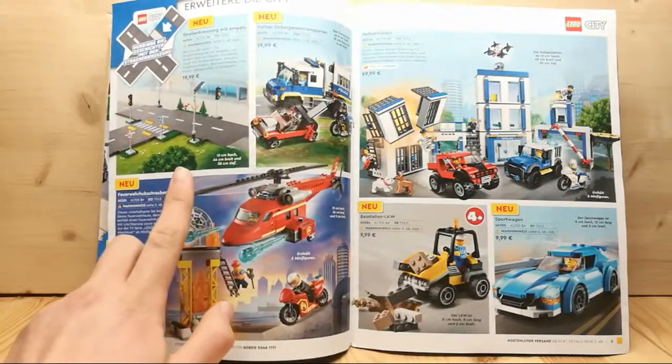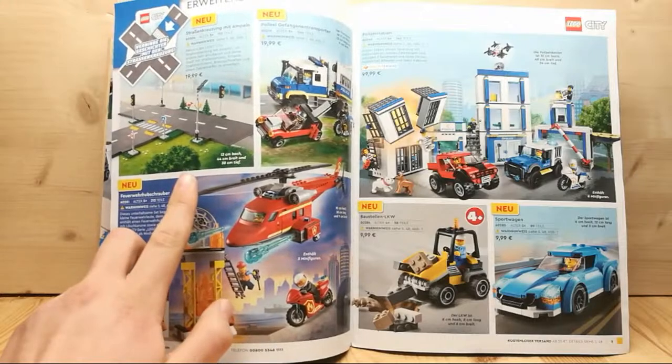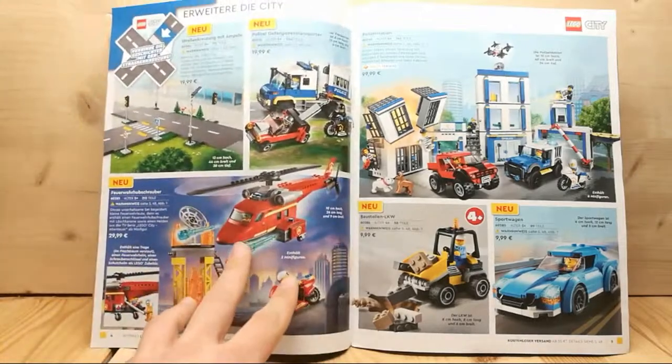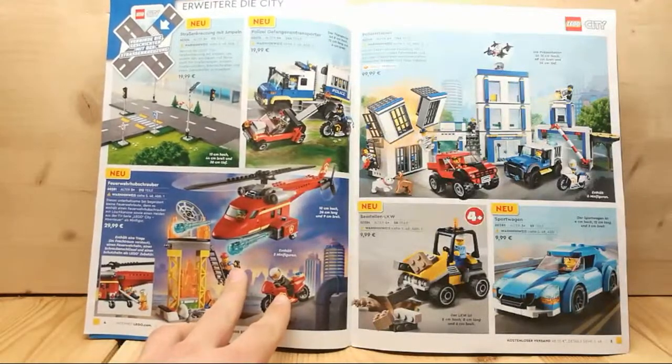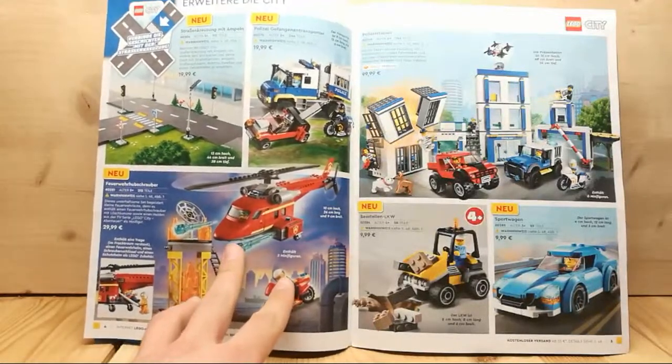Okay, so up here we have the road plates, and I still think that they are very, very overpriced for 20 euros, and I think they are $20 as well.